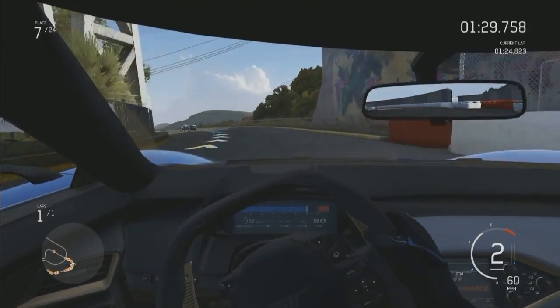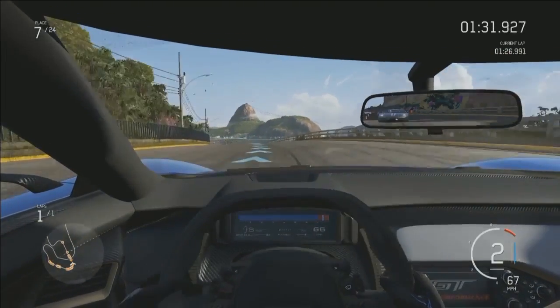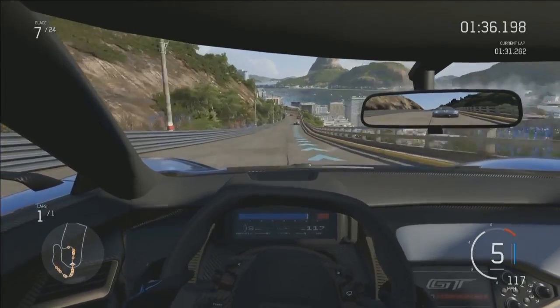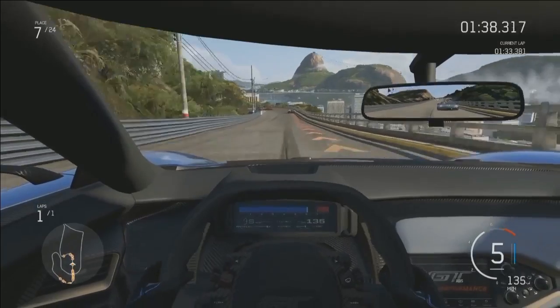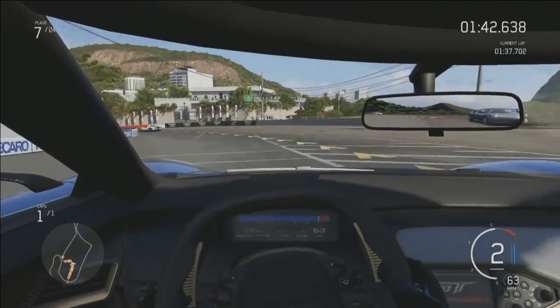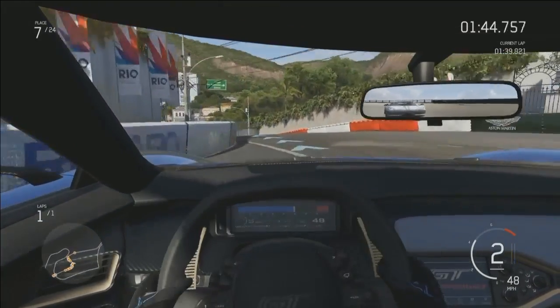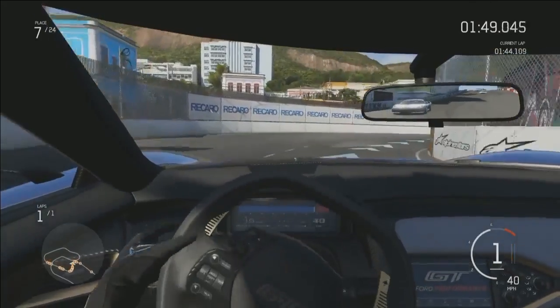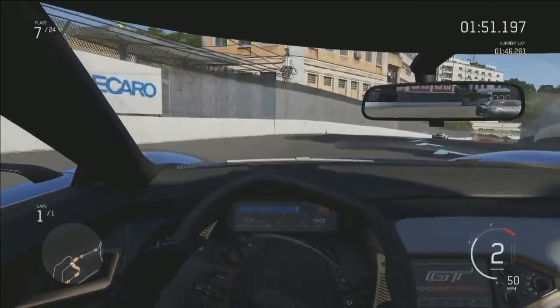Really fun. Here's that moment when you're coming down back towards the city. You can sort of see all the mountains and see the ocean. It's just a really spectacular moment. But yeah, Rio has been designed to, obviously it's there to show off how beautiful the game can be, but we also want it to be a fun experience for players to drive. It's just one of 26 environments that we'll have in Forza Motorsport 6 at launch.